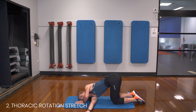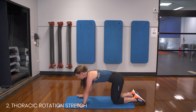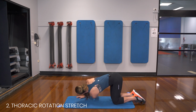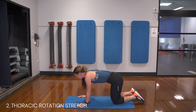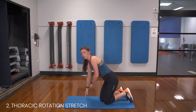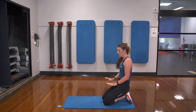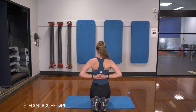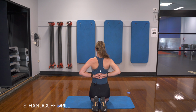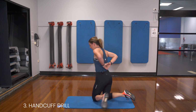You're going to put the shoulder on the ground and reach towards the sky. Hold here, bring it back, and repeat on the other side. So thread the needle, hand towards the sky, and bring it back. The next one we're going to do, lying on the ground, you're going to interlock your fingers behind your back, just like this. Think about pushing the elbows towards the sky, and then we're going to sit up.